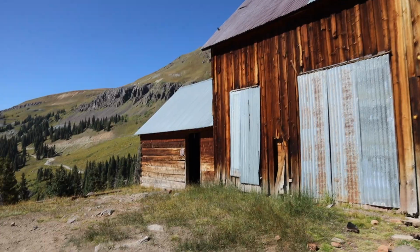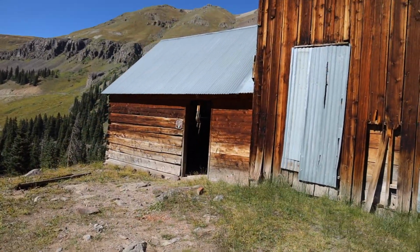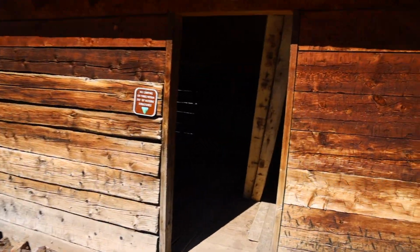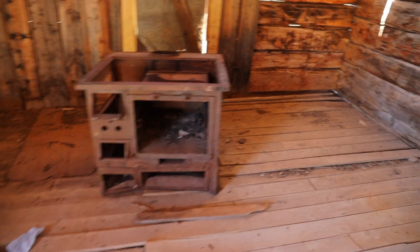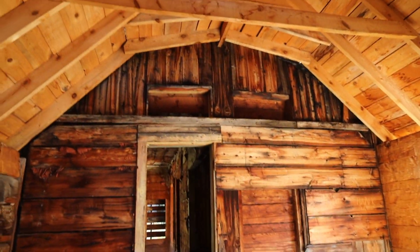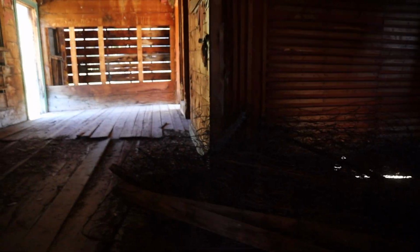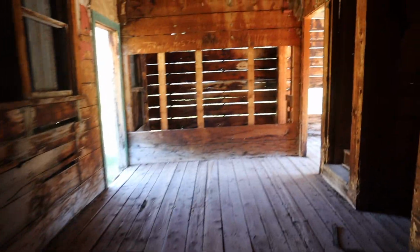So here we are at the second structure. Go inside, see what the inside is like. This must have been the kitchen. That looks like a stove. And obviously an addition of some sort. We got some old beds in here. Let's hope there's no wolves, bears sleeping. Another room. This is really cool.